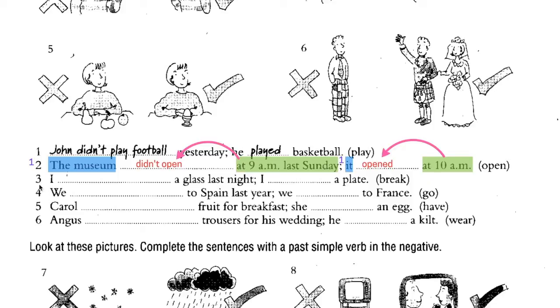Number 3. A glass, last night, break. Okay, subject I didn't break. Break what? A glass. What time? Last night. Again, the time last night tells you when you didn't break it. And with a blue, red, and blue, this is sentence pattern number 3.